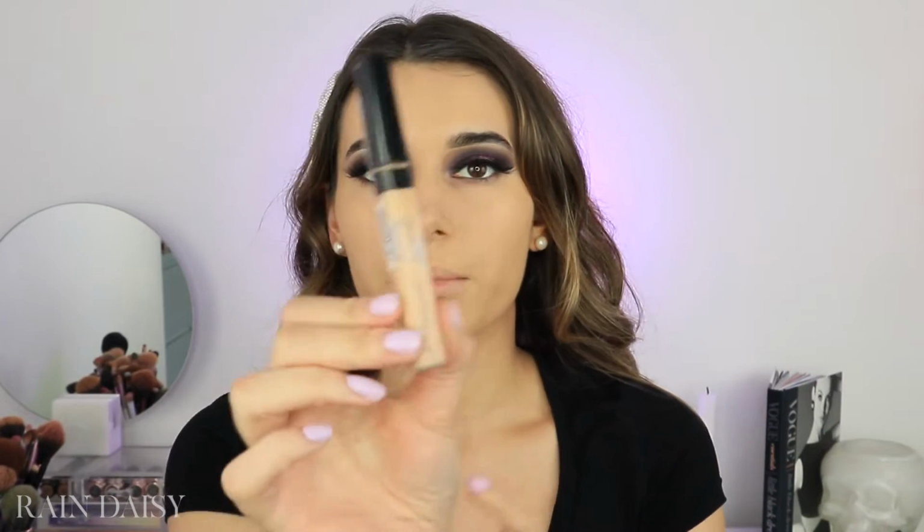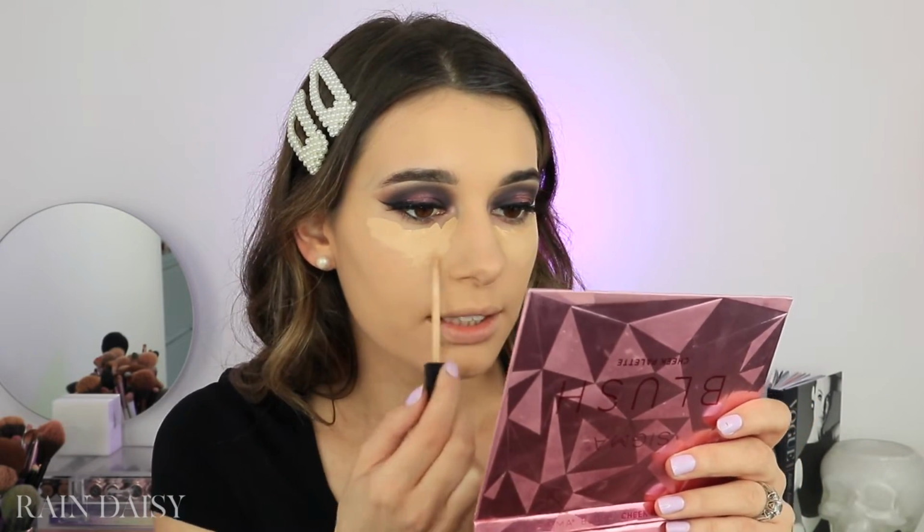For concealer, I'm gonna use the Maybelline Fit Me concealer. This one is in the shade 10 Light. Adding a lot because you know me, I love a lot of concealer. I'm just going to blend it out with the exact same sponge. Oh my gosh, my skin looks so good right now. So I'm looking at it in the mirror.